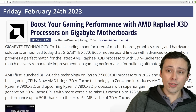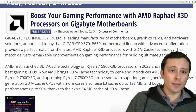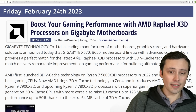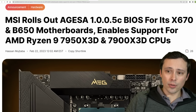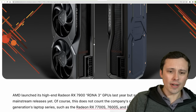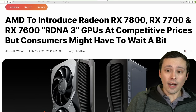Now, in other news, we're also seeing that the motherboard manufacturers are updating their BIOS to support this new X3D chip. We're seeing from TechPowerUp here reporting a press release from Gigabyte saying that theirs is now out and about. And earlier, I've actually already reported on MSI rolling out their support, and I think ASRock had theirs out as well. So we're seeing a variety, but I think not all of them yet with their X3D support out now.